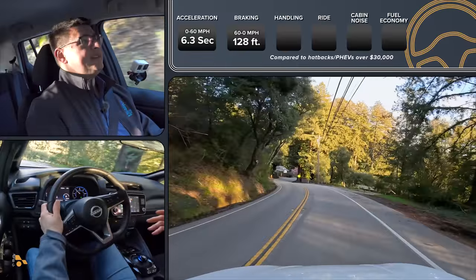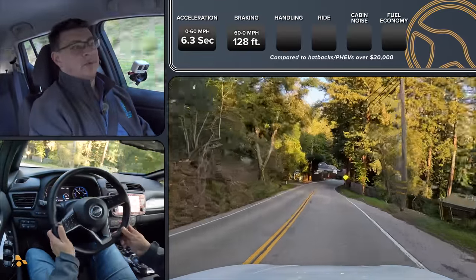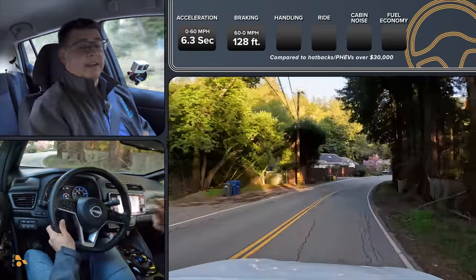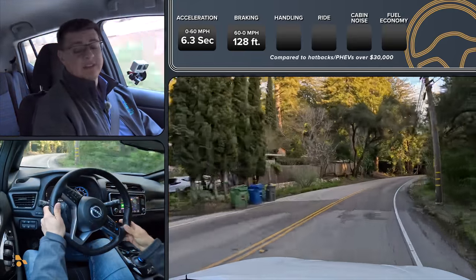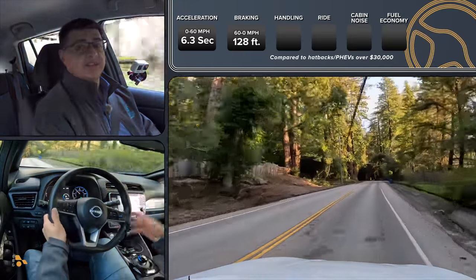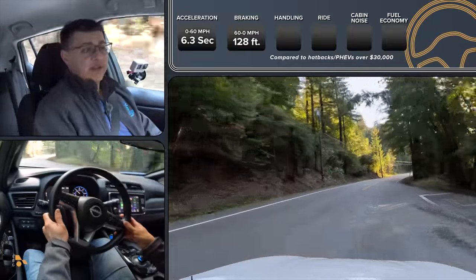Ditto compared against the least expensive version of the Ford Mustang Mach-E. It's not going to have much more than about 220 miles of range, and it's not going to go 0-60 much faster than just over 6 seconds. Handling is also relatively similar.